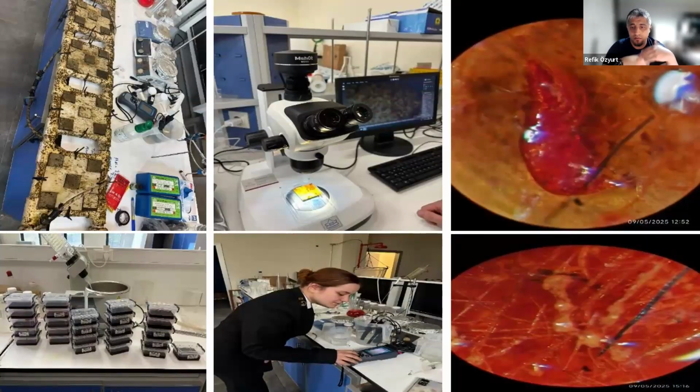And here are our laboratory analysis and the final results that we got from ITU as well. Very similar, the same procedure was followed. You can also see the photos that were taken.